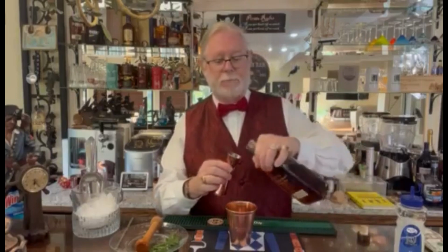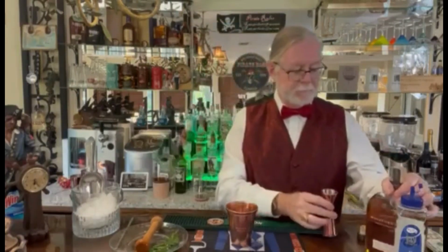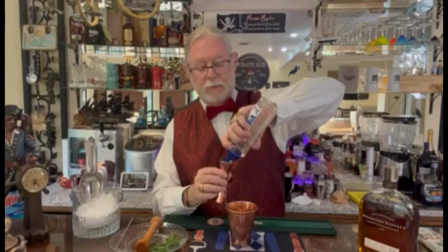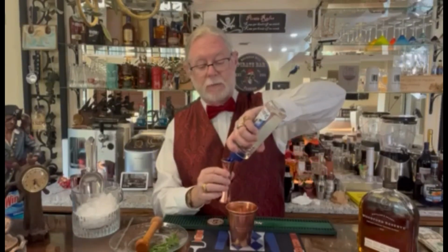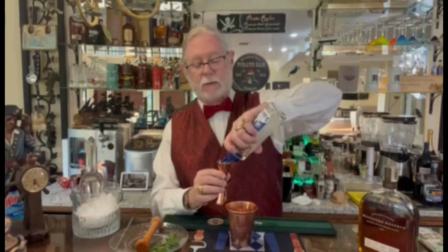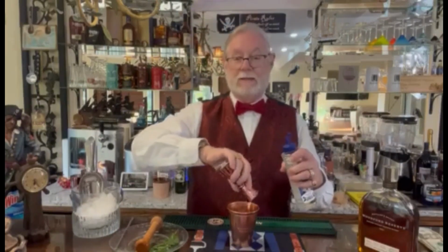All right, how simple is this? 2 parts; in Wheeler's Bar it's 3 parts, so we'll add the third right there. Everybody knows how I pour around here. And then 1 part simple syrup. We're using Master of Mixes simple syrup here, and you look down below the video and you will see a link to it, or you can make it at home real easy.